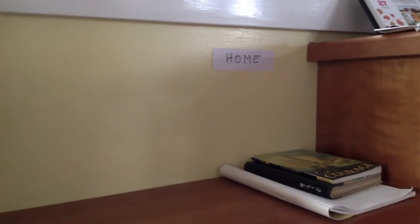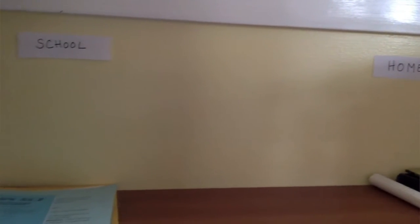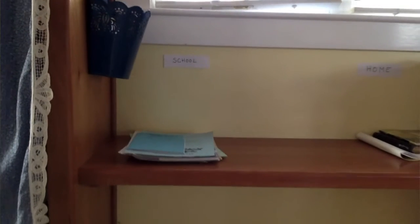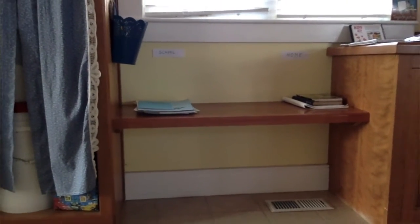Step number 2, sort. We sort the papers that come home from school into 2 different piles, and we put these piles on the window seat in our kitchen. One pile is for papers that can stay home. They're finished work, and they're just for us to keep. The second pile is for papers that need to go back to school. Projects that are due in a few weeks, paperwork that's due the next day, homework that's due on Friday. We sort our paperwork into 2 piles, stay home and go back to school.